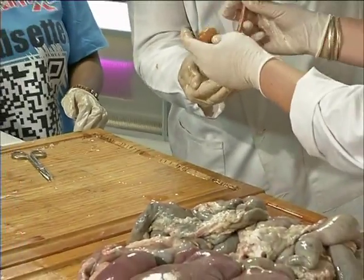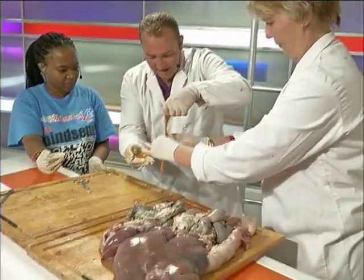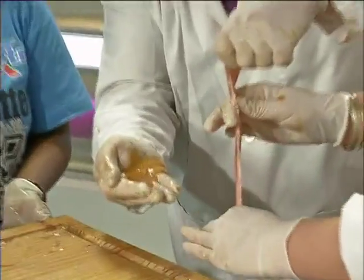Look what this is. This is digested food. Look at this. So we're pushing all of this out. So let's put that back there. Have a good look, nice and close.